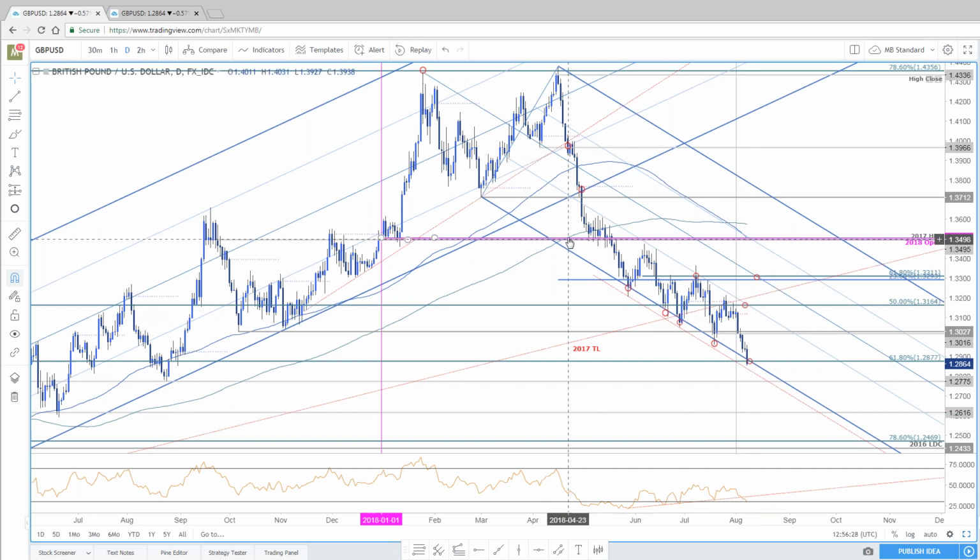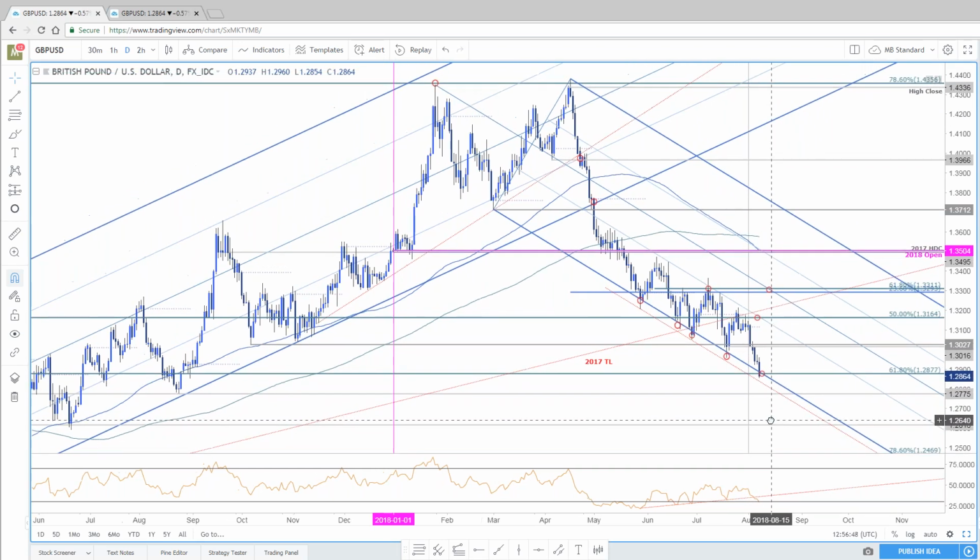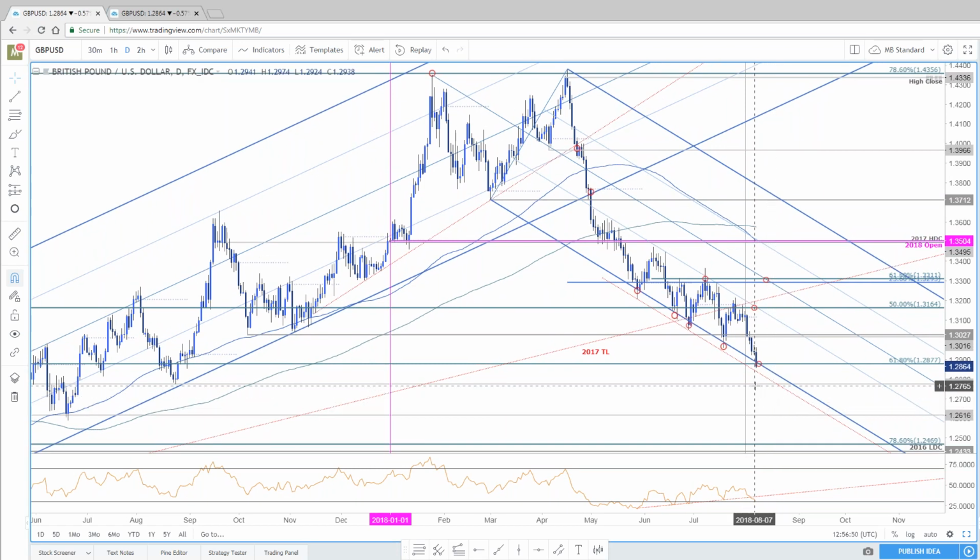Remember, a break of a descending pattern, typically those are the sharpest parts of the decline, just like when you get a breach of an ascending pattern, that's typically the sharpest part of the rally. So the risk, if you see here, this break lower is for a real acceleration to the downside for sterling. So something to be mindful of.